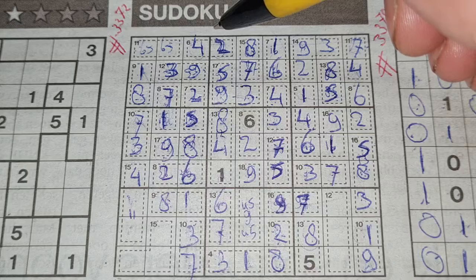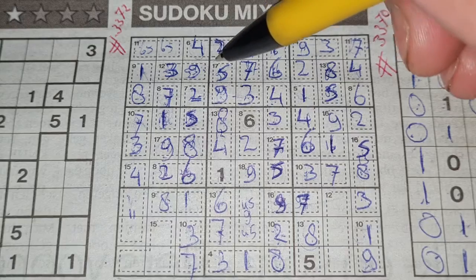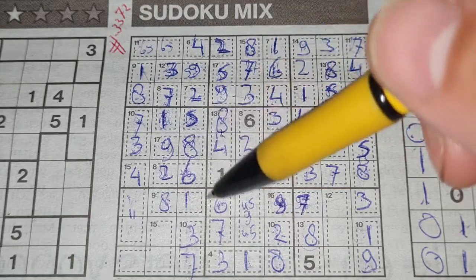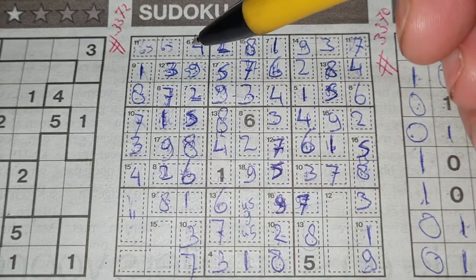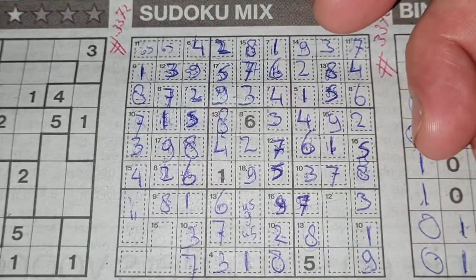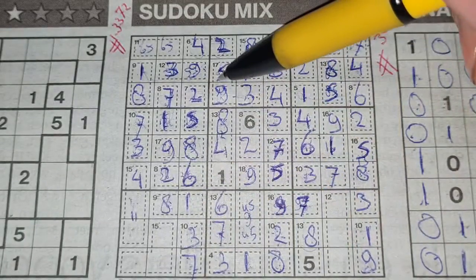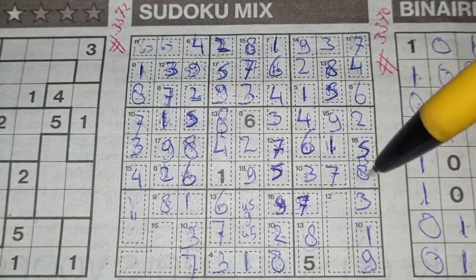Then 6 and a 5. Six, five, eight, two. All right.